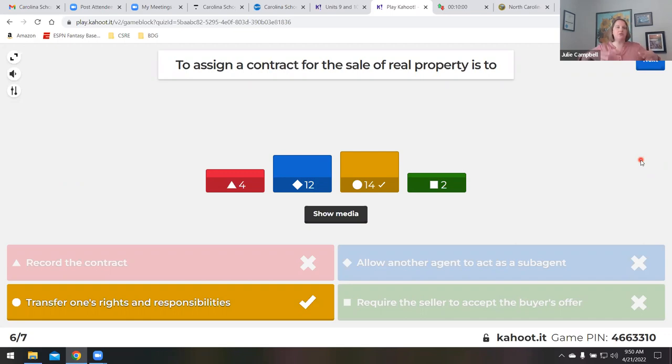You're assigning your duties and obligations and liabilities to somebody else. All the terms stay the same. Monies, dates, all those agreed upon terms stay the same. Whether or not a contract is assignable has to be spelled out in the contract. So you're transferring your rights and responsibilities.